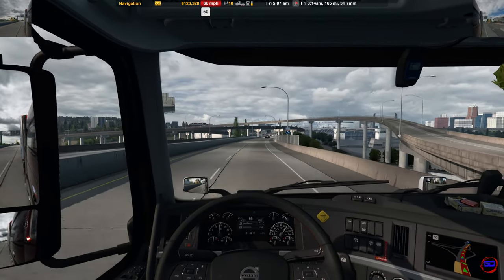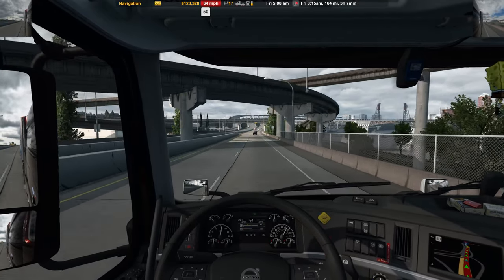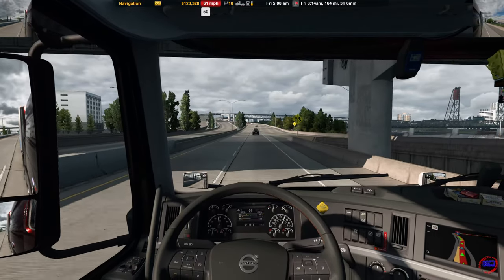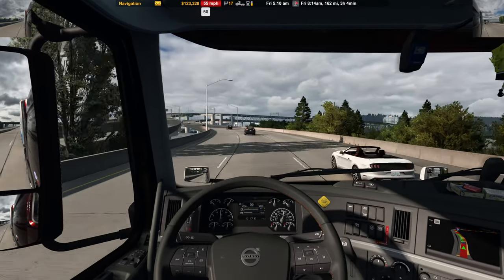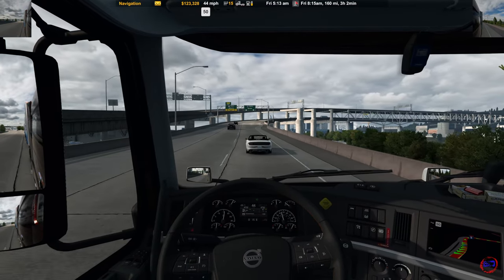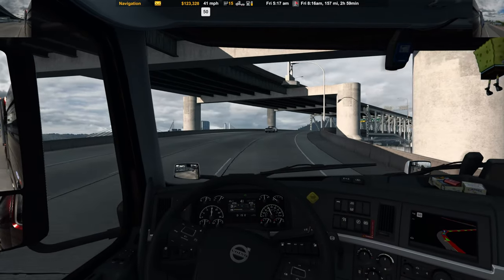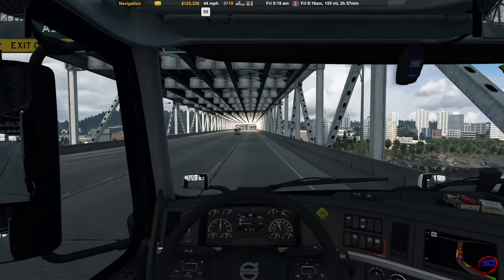It probably goes by the time. You know what? There's a lot of bridges around here. Car, go. If you don't go, little bitch. Now he speeds up. That's about right. I did unpause the video. Yes, I did.